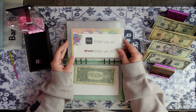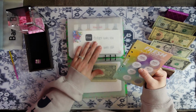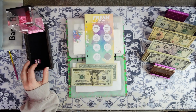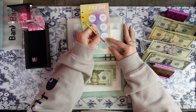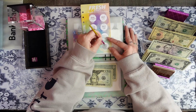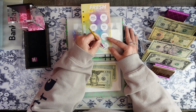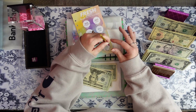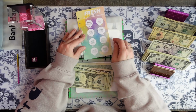Next is BudgetWithIra, his Etsy and his YouTube. And this only has 1 spot left on it, so we'll actually be finishing one today. And his are a little spicy, so sometimes we have to get creative and make them work for us, because some of these numbers, whew, I would have had to dip into savings. And this was in his advent calendar, this little fresh start each week.